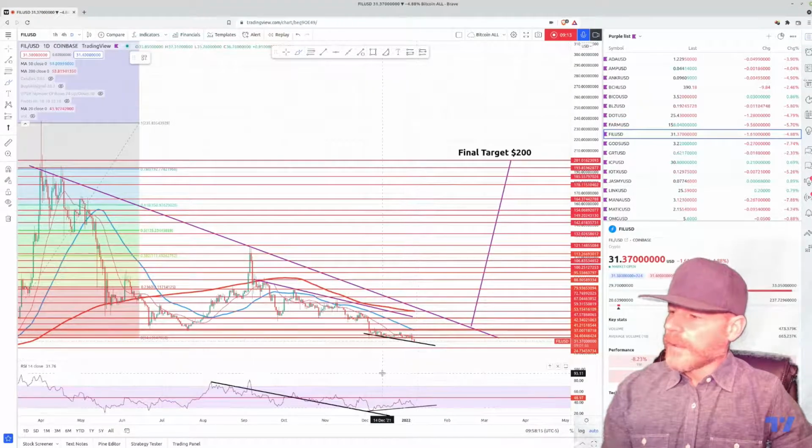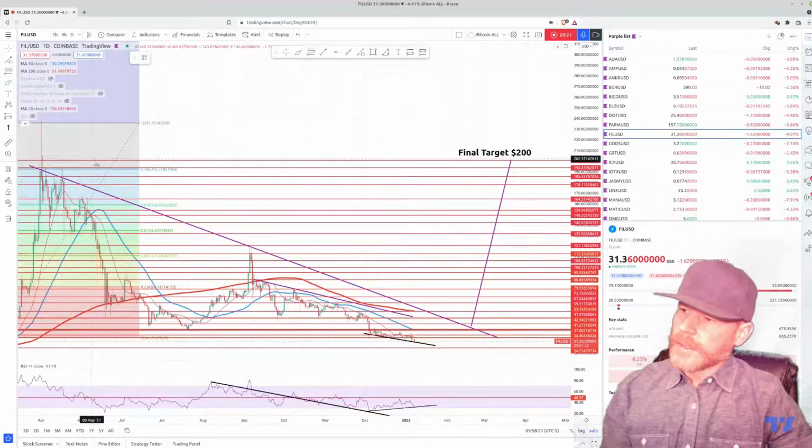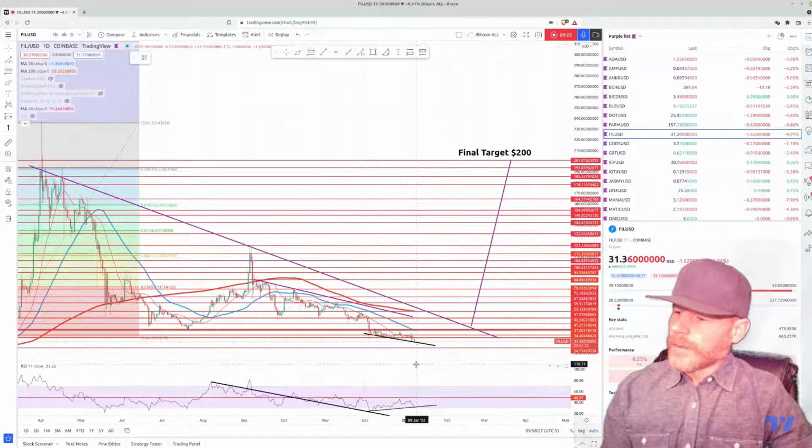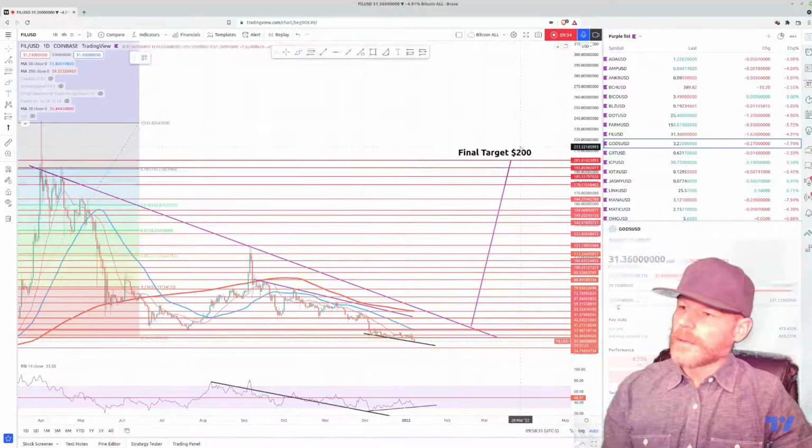Filecoin. I put this one on the list because look at this price compared to where we were just a few months ago. I mean, you're at basically $200. Got a target here of $200, and we're down here in the $30 level. Additionally, check out this bullish divergence. All right, that is a big clue.